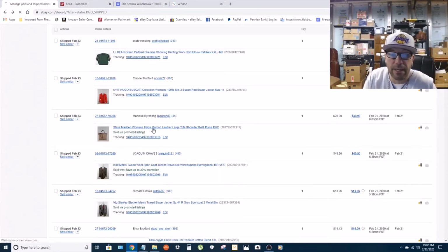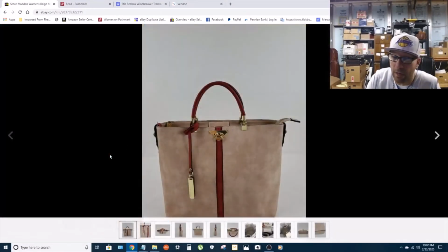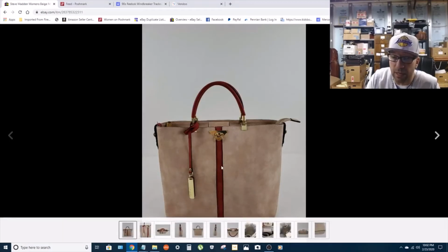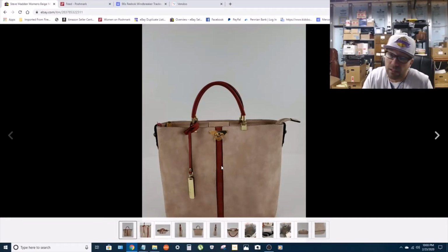I've had this Steve Madden. I don't even remember where I got it from. I've had it for a while and it was sitting and it wasn't listed. Sometimes your listings will get erased by accident. I probably have so much stuff sitting down in this basement that's not even listed. I've been catching it on and off.